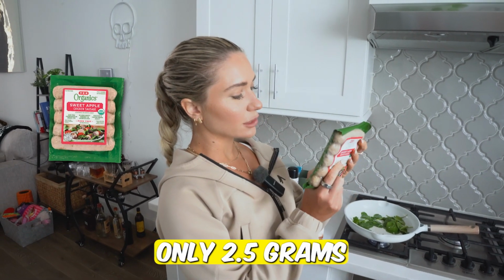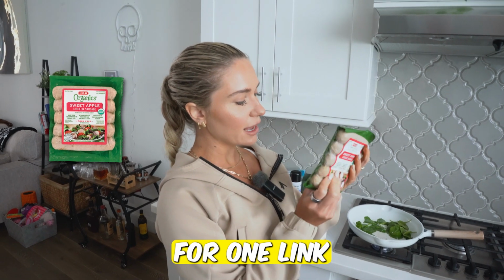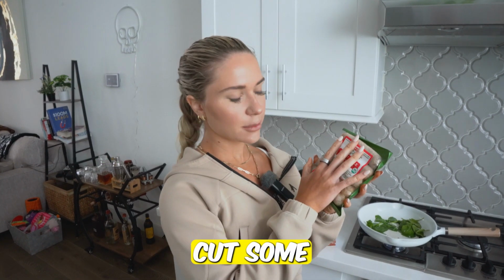We're gonna add in just 3 eggs between Mason and myself. So 1 egg for me, 2 for Mason. And then a quick, easy way to get in some extra protein: we have some chicken sausage here. It's only 2.5 grams of fat for 1 link and 12 grams of protein. So we're gonna cut some of this up and throw it in there.